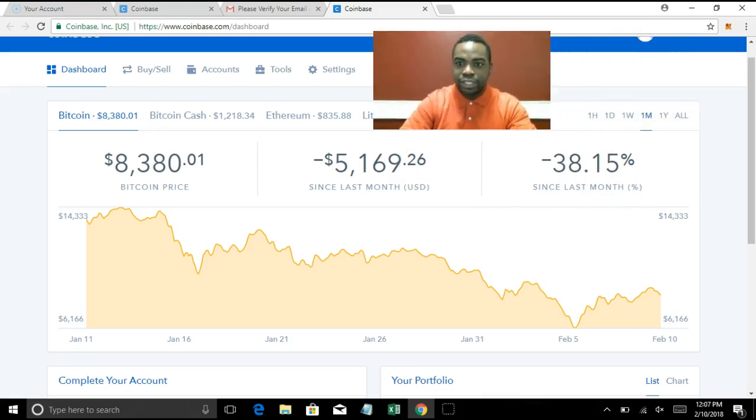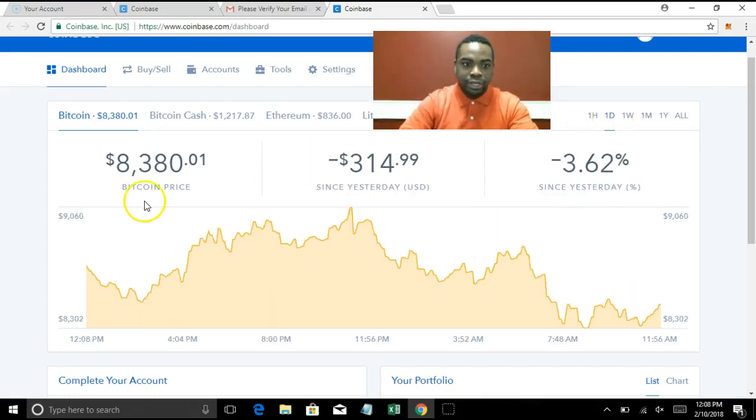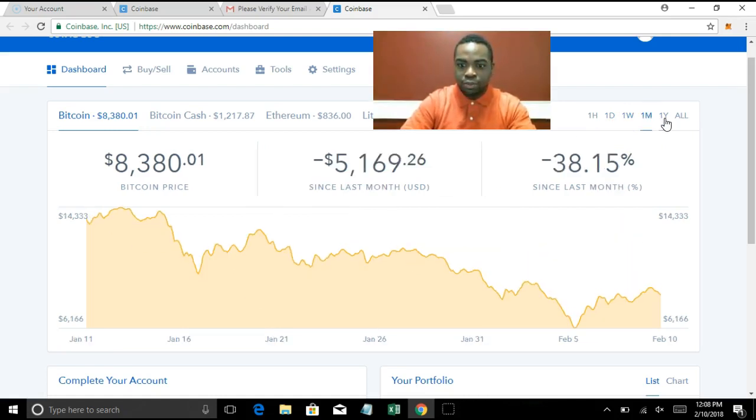You can go ahead and change this by going to 1 hour, and it'll show you what's going on in the markets within the last hour, from 11:06 to 12:06 right now. So it shows you the whole price action of the last hour. You can change this to 1 day as well, and then you can see the different prices since yesterday. Negative $314 that I lost since yesterday, and things like that. So this has 1 week, and 1 month, which was the starting point once I signed up for Coinbase.